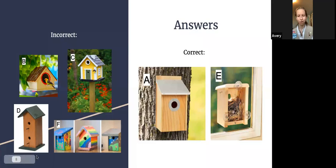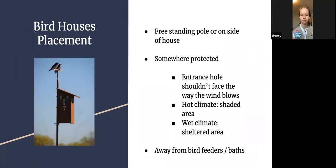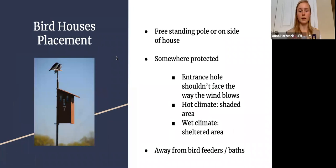We're going to talk about where you put birdhouses. So yeah, it's not only important to have a good birdhouse, it's also important that you put your birdhouse in the right place. So where is that right place? The best place for your birdhouse is on a freestanding pole or actually mounted on the side of a house. And you can see the photo on our left here. That's an example of a birdhouse that's on a freestanding pole.